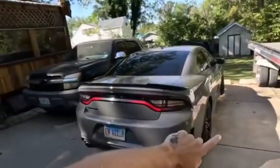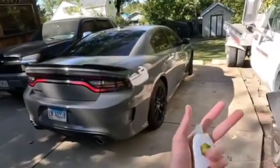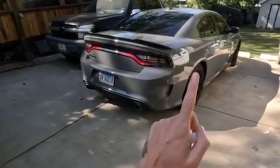But for example, I've never had to send this to the shop because it wouldn't start, or it was having an issue with this or that. It's never been in and out of the shop. This car has only had to go to the Dodge dealership one time in its whole life.